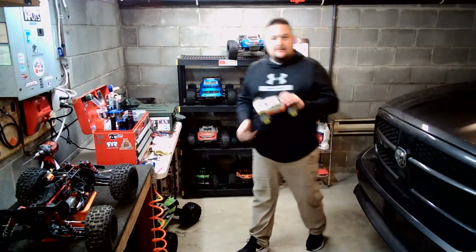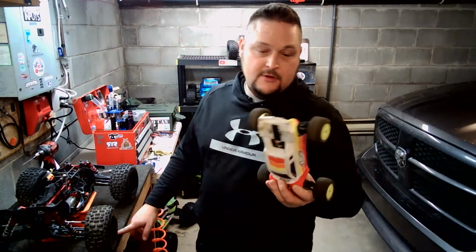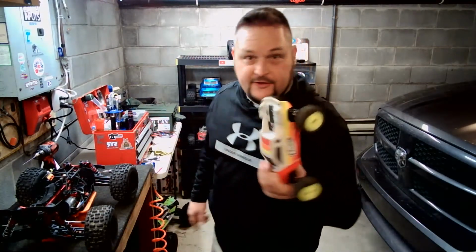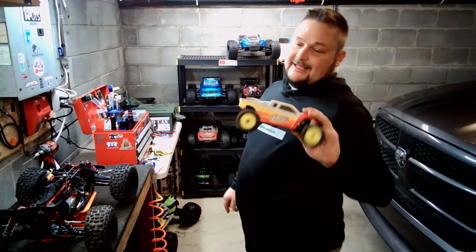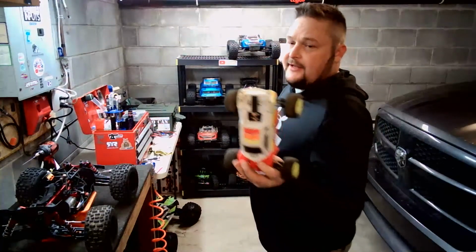Question for anybody out there that might have one of these Low-C Mini T's, the 2.0. This is the brushless version. Are you able to get just the wing anywhere for these cars? Because it doesn't last very long, and I'm not really that concerned about it, but I've never really seen or been able to find any.